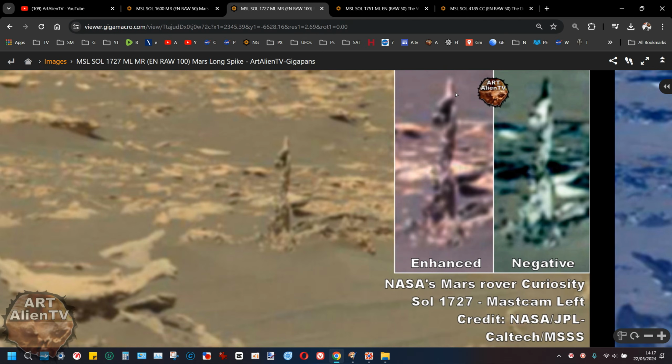I've got the enhanced clip there and a negative. And you can see it's got this weird thing on the end. It's got a spike on the end with something hanging from it, like a head, right? Or something. It's really odd. You can just about make it out, but when you enlarge it and then turn it negative like this, you can see it just there on the end.